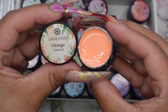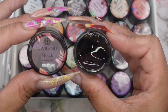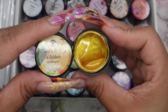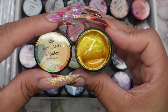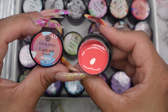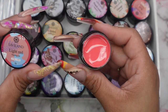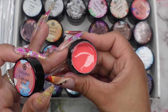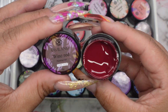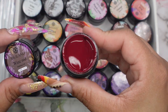Orange. Oh, this one's nice. This one is red, super pretty. Black. Golden, which is once again like a metallic gold. This is so pretty, love that. This one is called light red, which yeah, you be the judge. Let me know if you think this is like a light red. It reminds me of a dark coral color almost. But yeah, they label this one as a light red. This one is called wine red, which I am so here for how deep this color is. This one is so pretty.